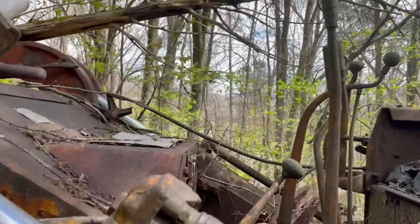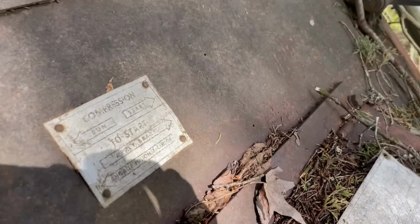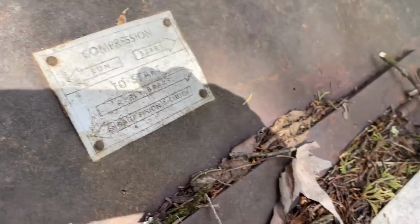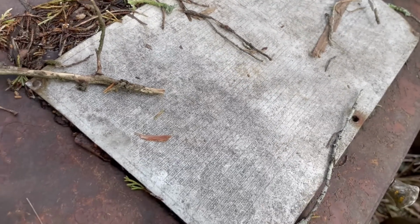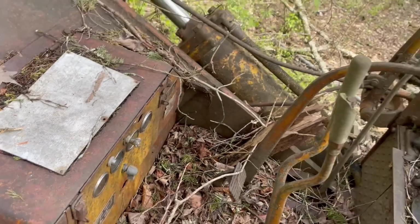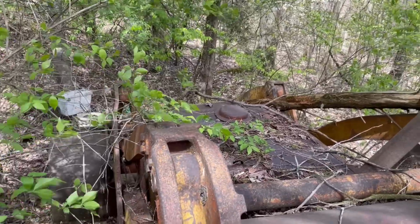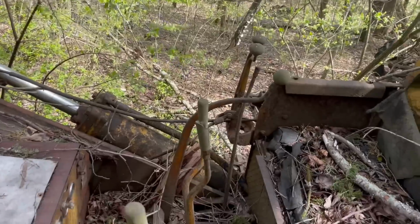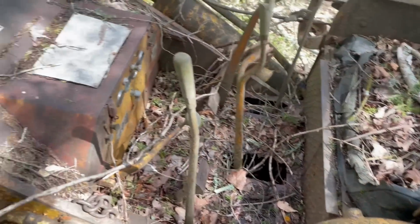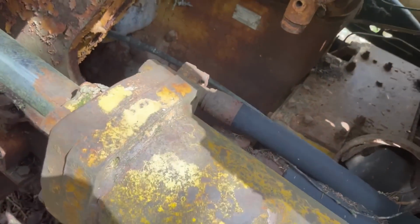There's a data plate on it. Let's see if I can crawl up here to see what the data plate says. Oh, it's not a data plate. Okay, that is, but you can't read it anymore. Quite a view from up here. You feel pretty powerful. Okay, so that is the Cat that is also for sale. This one at the moment is not on Facebook Marketplace, but it will be soon.